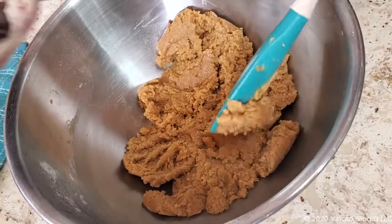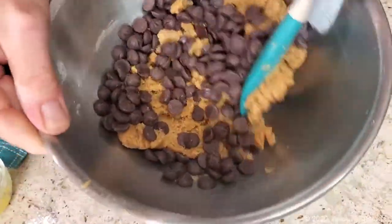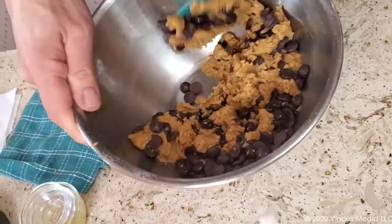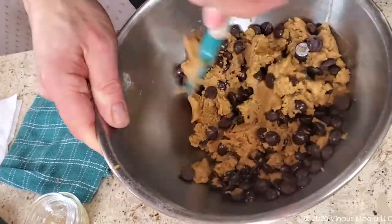And now the chips. The reality is, this is actually gonna be a little bit difficult to combine and stir. It doesn't have to be 100% perfect here, because you're gonna continue to stir this or combine it as you dish it out onto a sheet pan.